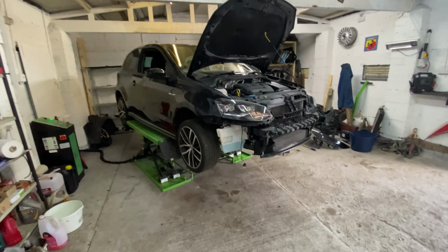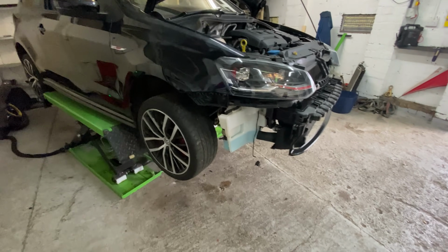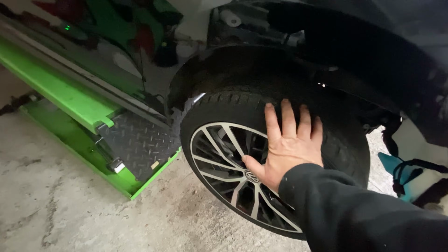And yeah, what a car it's turned out to be. Really nice. But we've still got to do some bits and pieces around the car. I've still got to do my checks, my MOT stuff. Still got to get this bumper.